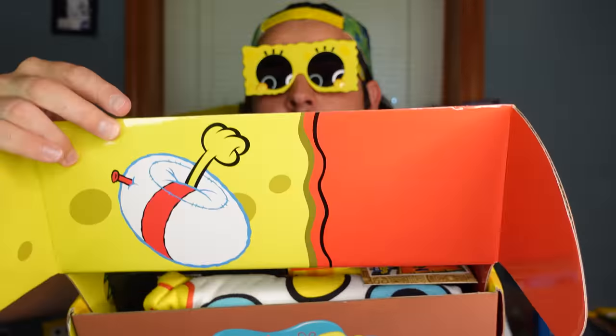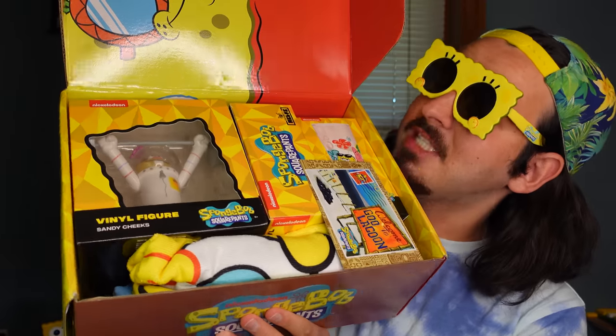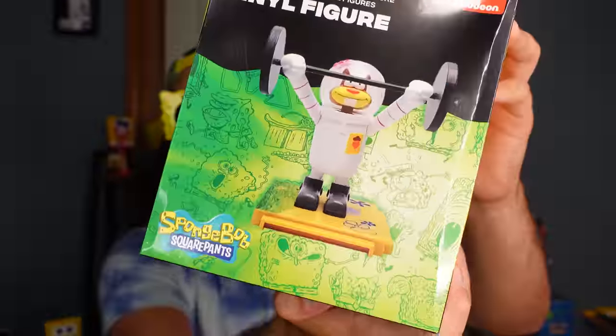Here we go, the Bikini Bottom box first reveal. Oh my gosh. I see lots of SpongeBob stuff! Oh my God. Okay, so let's go ahead, we're gonna dive into this and just see what everything is, because I've never been so excited for a mystery box in my life. First off, we've got Sandy Cheeks! What is this? Oh my God, it's a vinyl figure of her lifting! Look how cool that is!